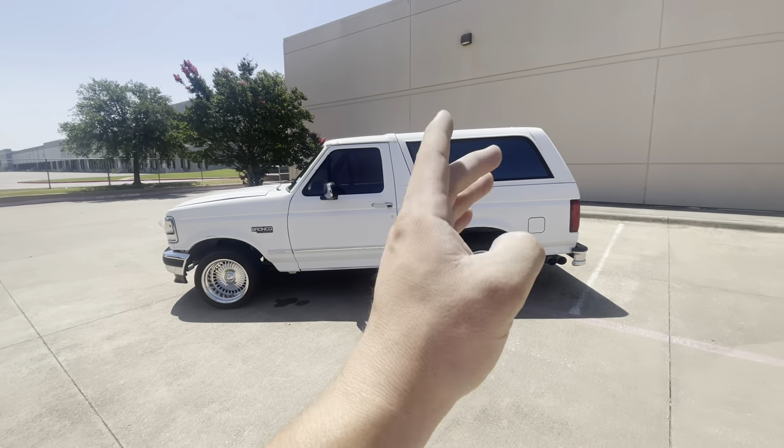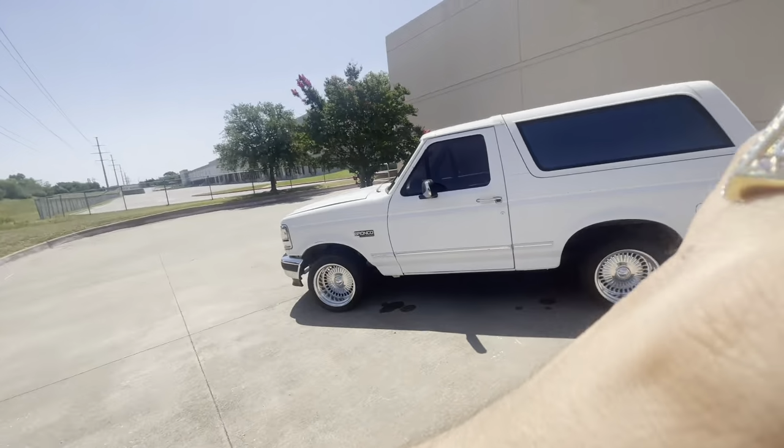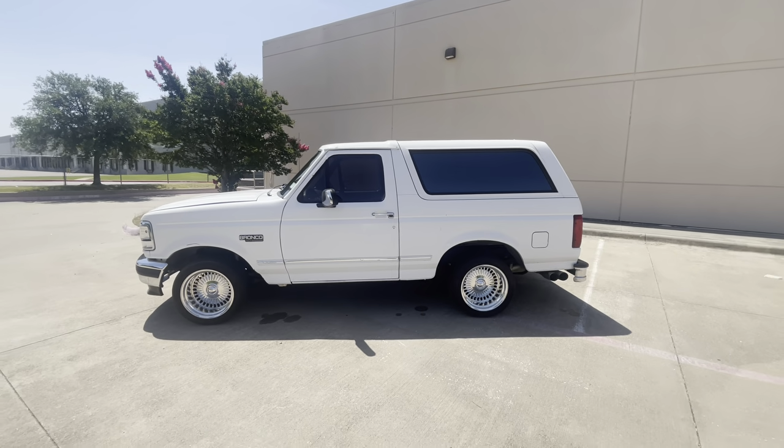I couldn't figure it out. That shit was stressing me out. I was honestly giving up because I would drive it. It drove like shit. It felt so nasty. It was hitting bad. I'm like, what the fuck? I took it to Eddie and he figured out the problem. He got it fixed and now it's lowered right and it drives perfectly.